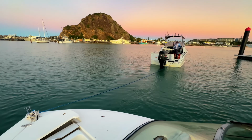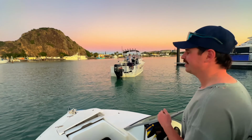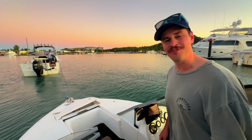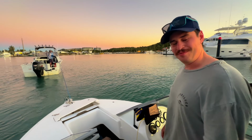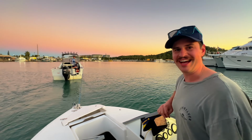Right, so we are in a situation here that we're currently getting out of. We are being towed by another boat out of the boat ramp because the boat has broken down. We don't know what's going on. It's 5:45 at night. We're in a bit of a situation here, but the good thing is somebody's offered to tow us in, and I can at least get the car down and get it on there.